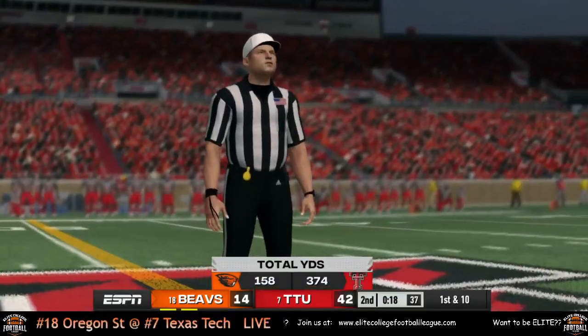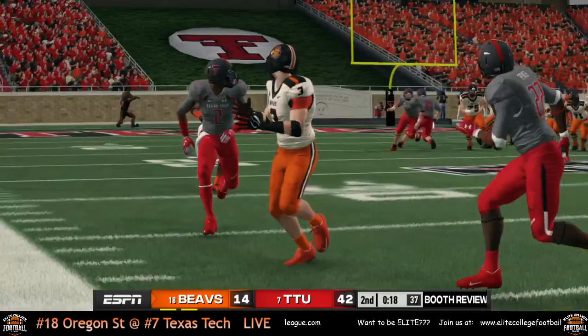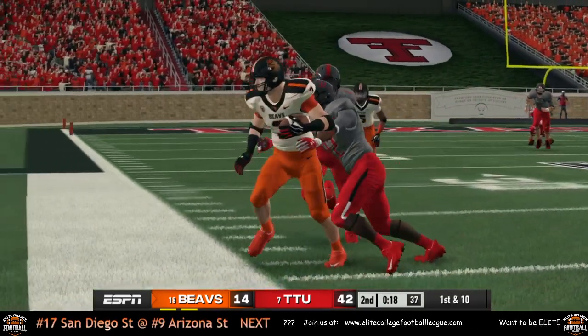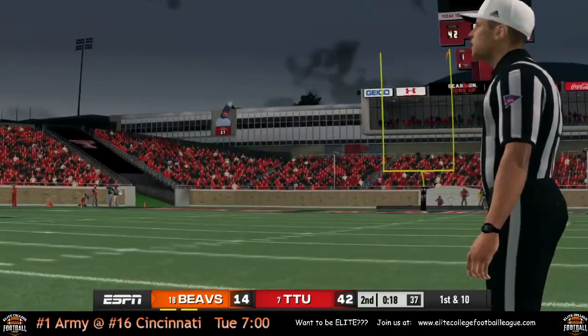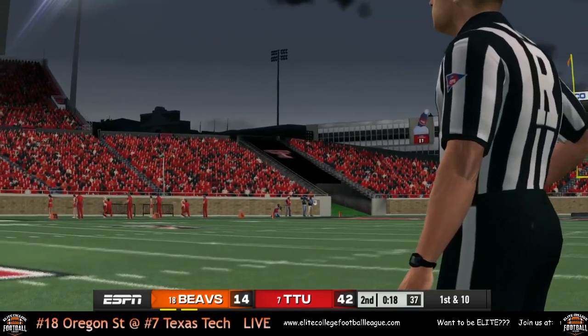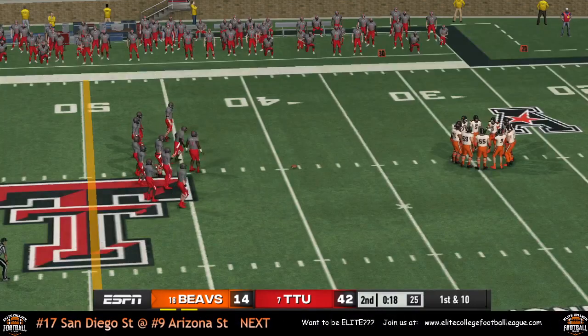So the referee initially calls it a catch, but we'll get a second look at it here and determine if he was in bounds when he hauled it in. And that play happened so fast that it was very tough to tell if he was able to get a foot down or not. After review of the play, the ruling on the field stands. Well, I think the play warranted a review, but the call on the field stands.